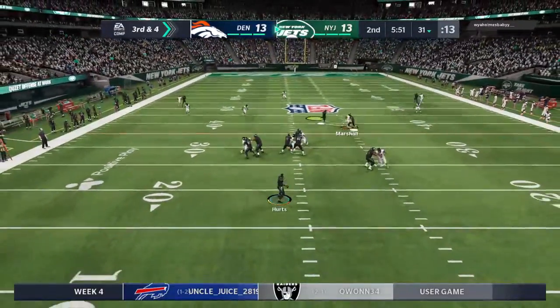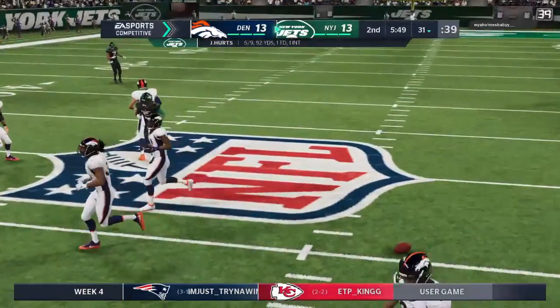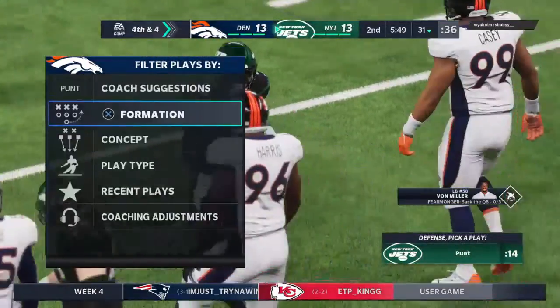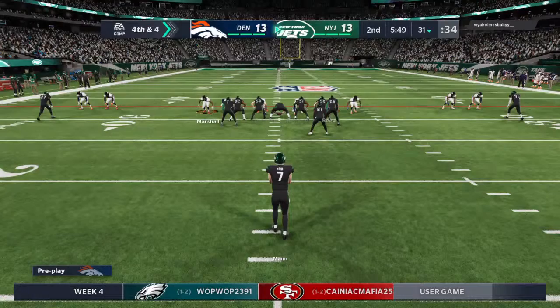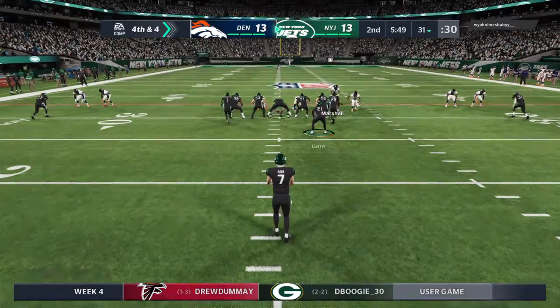Throwing from the gun, it's Hurts. And that is incomplete. That's an excellent job right there on 3rd down. Like any defense, you never want to let them get anything started, and that would have been a 1st down. Instead, you saw the contact on time, no penalty. And before this drive could get wings, it's 4th.